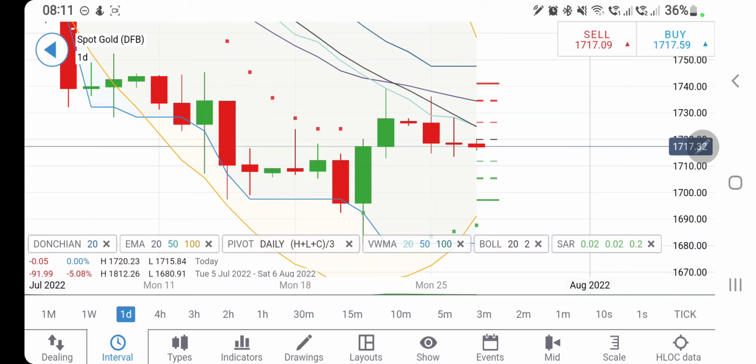Beyond that, it is going to fly high. Then you can expect 1740, 45 levels. Beyond that, it will fly. On the downside, if it breaks below 1710, remember it has support at 1705 and 1698. It can reverse from there, as it is going to be a swingful day. Again, after reaching the lows, it can reverse strongly. So be watchful, be careful, trade accordingly.